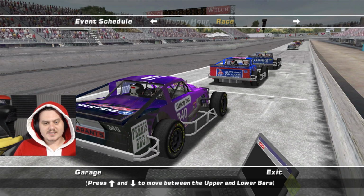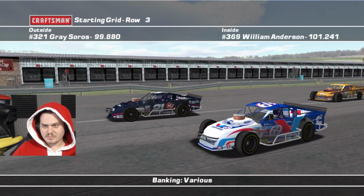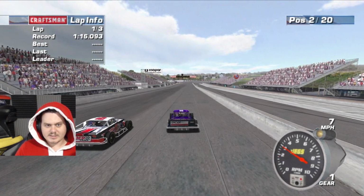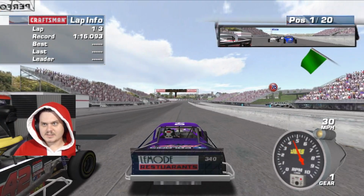So let's go ahead and race and see what we can do. Really good starting spot. I think we have a good chance of getting that top five. And there's our championship leader, William Anderson, in fifth. Let's see. So yeah, we're gonna start essentially first. So that's a big plus.